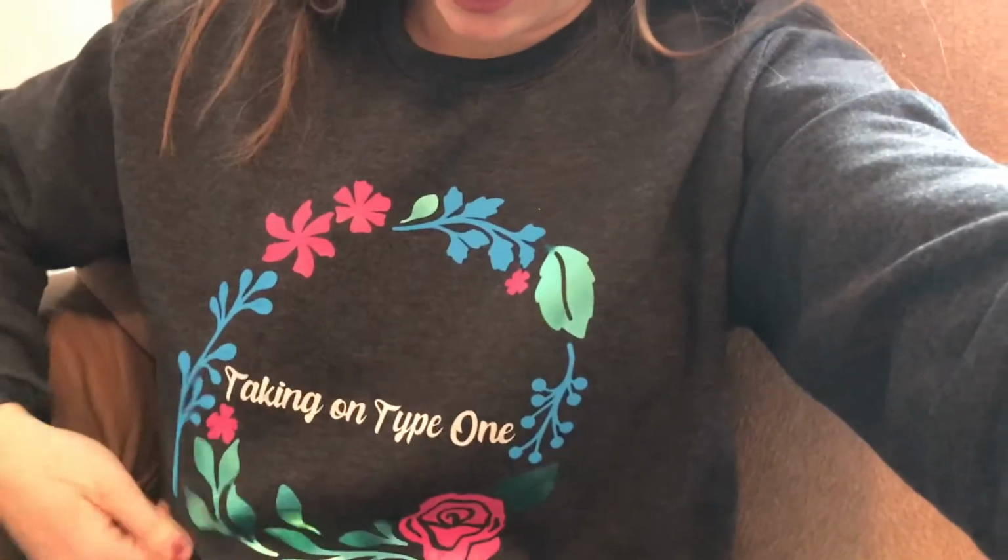So we are at my aunt's house now. I've changed into my comfy clothes, which I just got, and it's super cute. It's my new channel sweatshirt. This is Taking on Type 1, so huge shout out to my friend Kristen for making that for me.